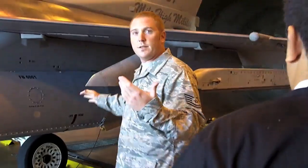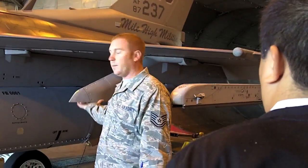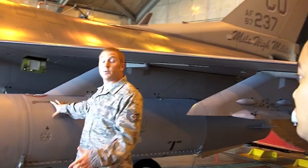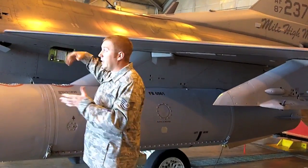We can fly the big boys if we need to, the 3,000 pounders. We've done it before, and if we need to, we can load them there. This right here is not a bomb, as some people may think it is. It's actually an external fuel tank. It's about 370 extra gallons of fuel. We can load one. As you guys will see, it's on both sides.